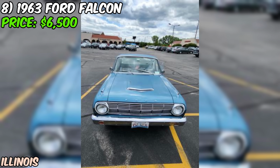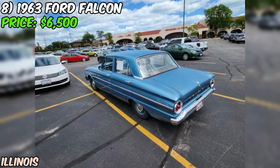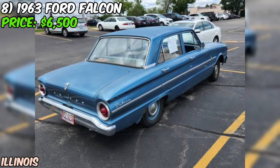So, what do you think? Are you ready to step back in time with this '63 Falcon? It might not be the fastest or the fanciest classic out there, but it's got character in spades. Just remember, if you're not comfortable with a manual transmission, especially one on the column, you might want to bring a friend who is for the test drive. This little Ford is looking for an owner who appreciates its vintage charm and doesn't mind a bit of a workout behind the wheel. Could that be you?